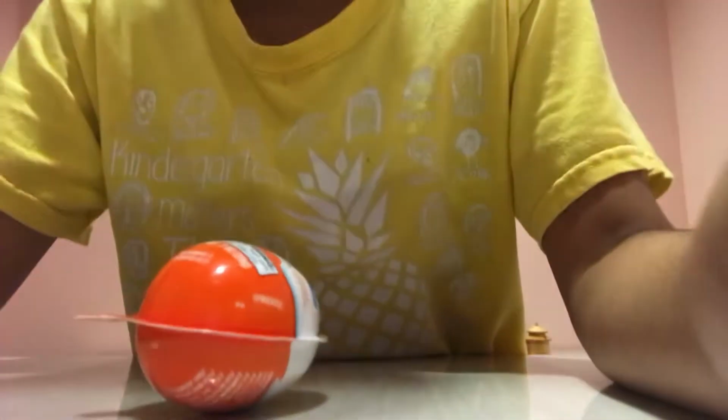Today I got a surprise for her. It's a Kinder Joy. I want to see her reaction, so let's see.